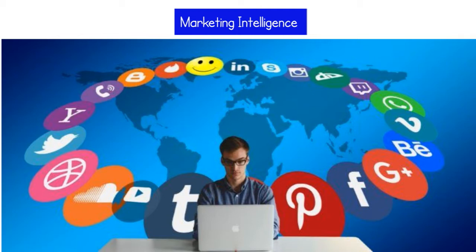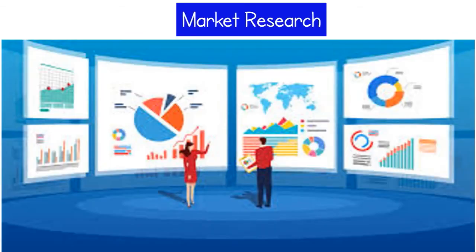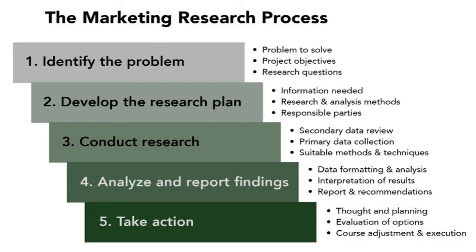Market research, as it has been mentioned, is one of the primary marketing tools that is used to collect and even discover new marketing insights. Marketing research involves 5 steps. Each of these steps is critical to finding out relevant market and customer information. These processes include identifying the problem, developing the research plan, conducting the research, analyzing and reporting its findings, and taking action. These 5 processes will be discussed in detail.